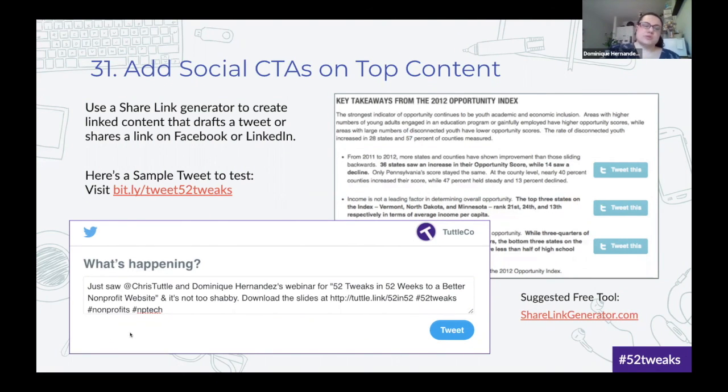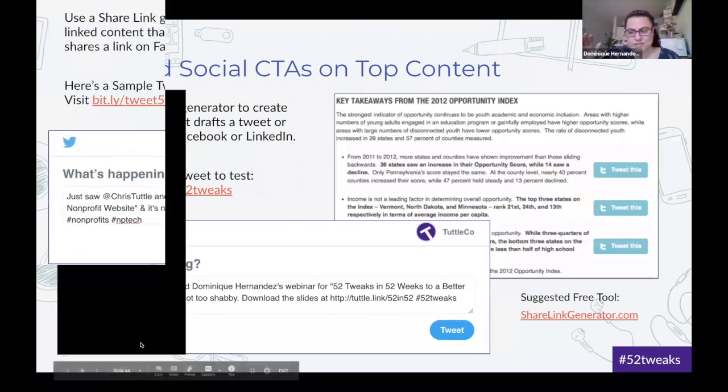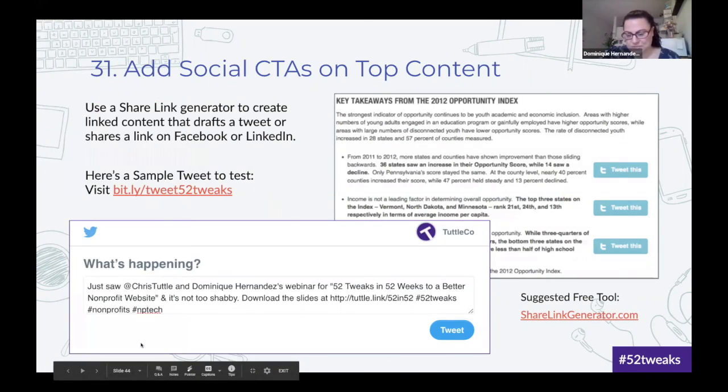So we've given you a sample tweet to test for when you might be looking at the deck later, or people from the future that are looking at the deck. But when you click on that link, it would pop up a Twitter window with this if you're already logged in. If not, you're prompted to log in. And then it would show this, and you could tweet it right out. If you know that folks are on this content and you know that it's good content, keep it shared, keep it circulating.